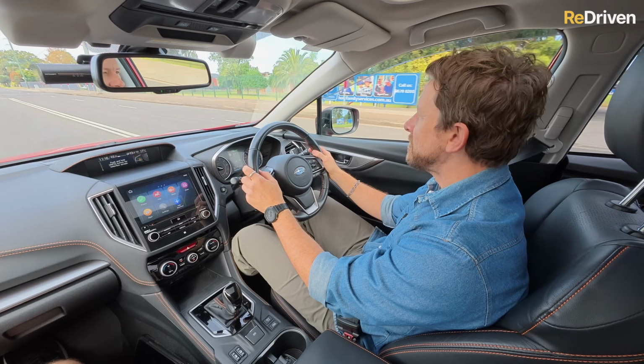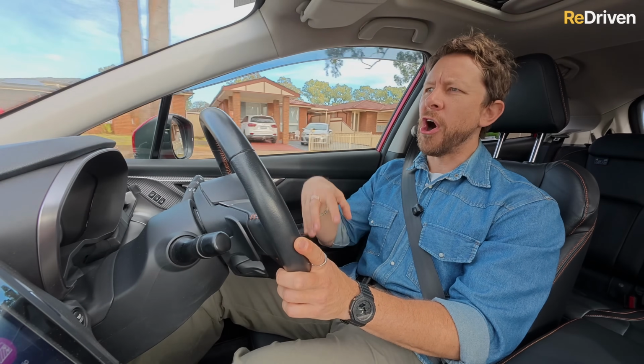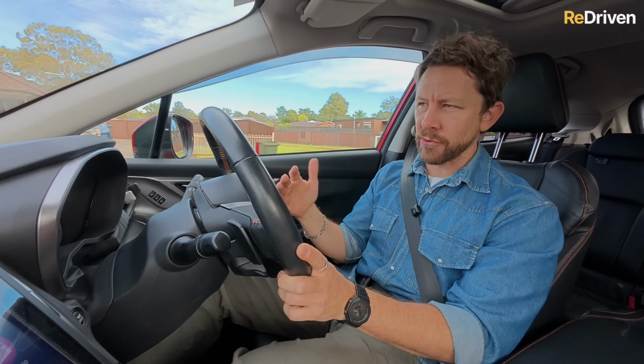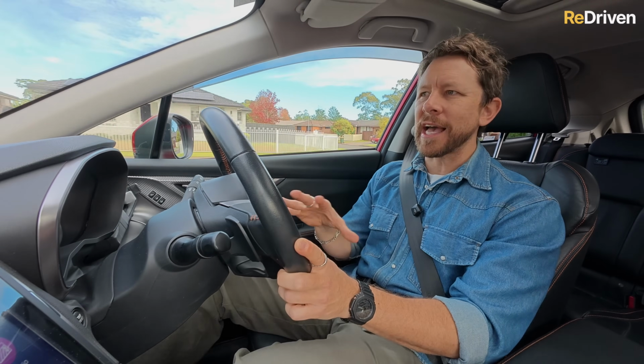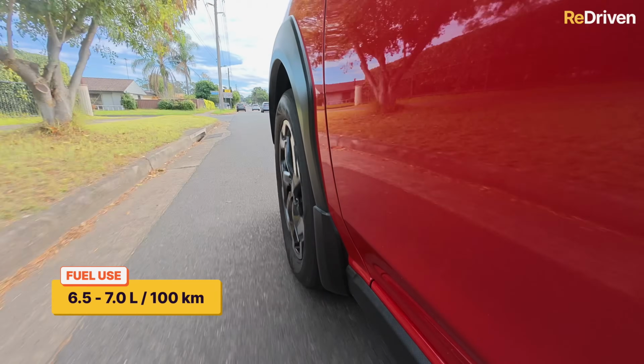The reason for that is that basically this is an Impreza hatchback just lifted up. So with the higher center of gravity, you've got to fit firmer suspension to stop the thing from pitching and rolling through corners and under braking and all that kind of stuff. And that means a slightly firmer ride. It's not like race car firm at all, but maybe it's not as cushy as you might be expecting.